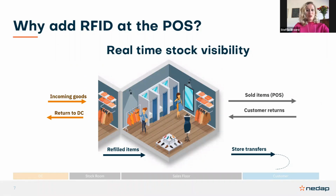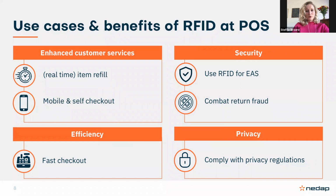But what then is a benefit of real-time stock visibility is, for example, that you can refill your items more accurately. So that moves to the first use case of RFID, which is real-time item refill. When you know which good is sold, you can immediately replenish it if you still have the good on stock. So you can always have the store layout with all the goods available in a real-time world. Another use case is mobile and self-checkout. With RFID at the point of sale, customers are able to scan the product themselves and pay for it themselves in a secure way. And of course, that's very important, especially if you want to enhance customer experience and don't want them to wait any longer at the point of sale with a traditional point of sale.